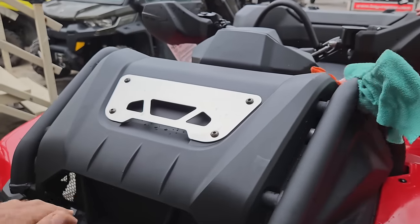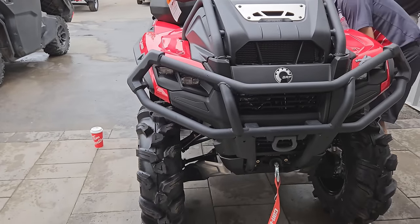I love the look of this bike. Super nice. I love the styling. I like the look of it very much. Pleased with it. I am too, man. I'm blown away.